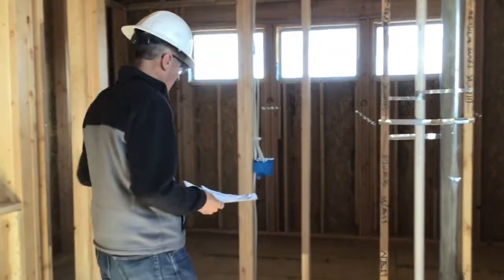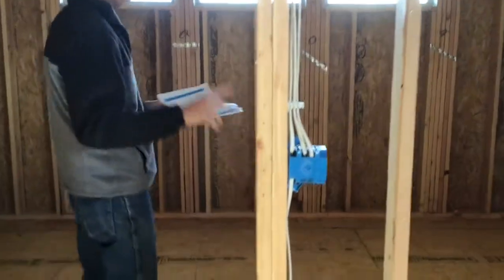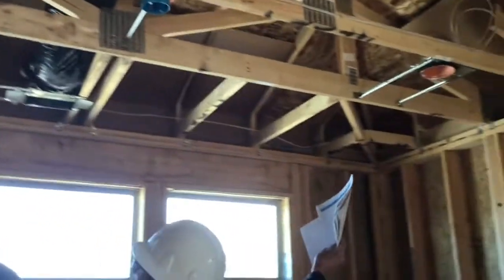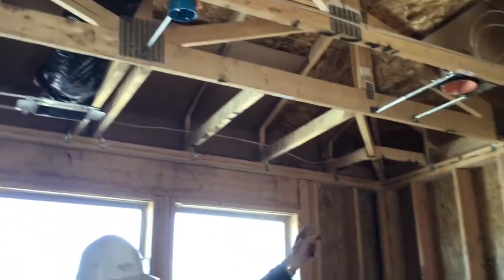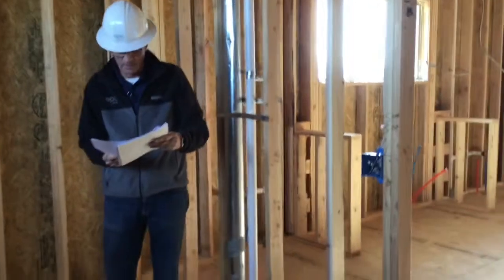As we move into the master closet area, we've got 2 switches inside. You have requested a ceiling light pre-wire. We also have standard 2 cans in this room, and those are installed. So we have 2 switches. One is for the ceiling light pre-wire per your request, and the other is for the recessed cans. We also have a power outlet inside of the master closet.